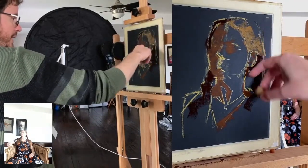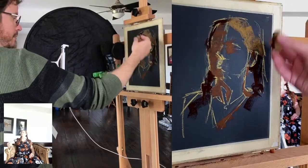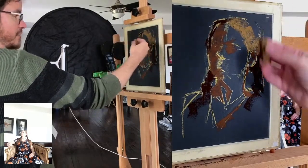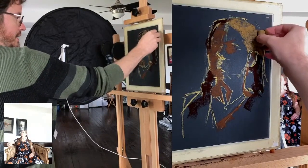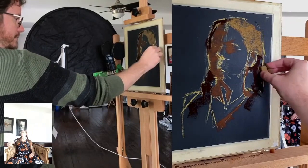I find when painting blondes, green does a much better job of conveying the idea of blonde hair than yellow does. Yellow always looks a bit garish, a little unnatural.